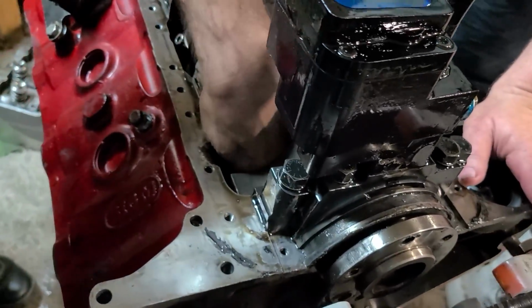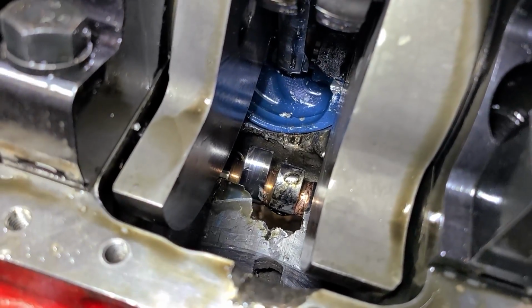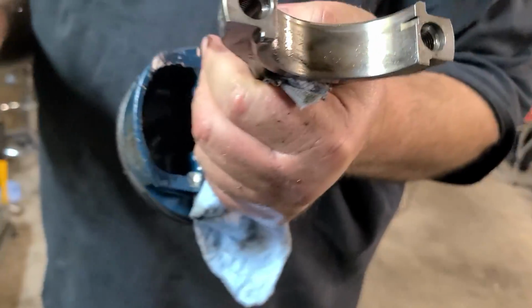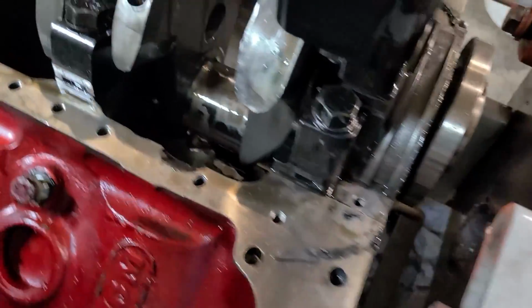I think the camshaft's destroyed too. Yeah, the camshaft's gonna be. I should mention there was no signs of detonation or a tune issue. It appears to be a random part failure. Good reading. And the bearing is fine. Well, good. That makes me happy.